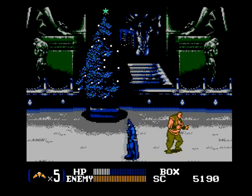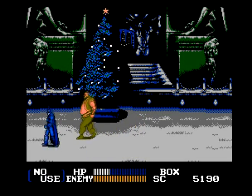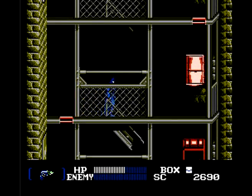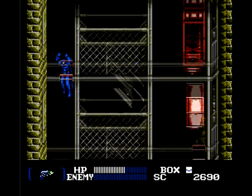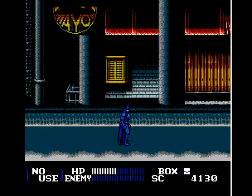Here I'm fighting against a fat man. I don't know what his relation is to Batman or the actual Batman Returns movie, but anyway. And at times there are actually changes in style here. You have to use a sort of grappling weapon in order to go up. It's a slight variation in the gameplay, so that's quite a nice touch.